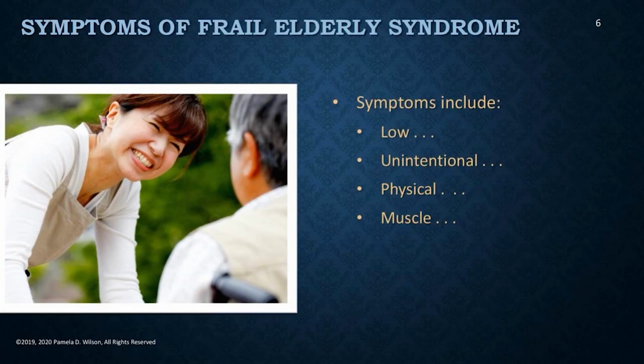Let's talk about the symptoms of frail elderly syndrome and what you might already be noticing that you might not realize is significant. Symptoms of frail elderly syndrome provide examples of how these concerns happen. So some of these may sound familiar: low physical activity, unintentional weight loss of 10 pounds or 5% of body weight, physical slowness based on measured time to walk a distance of 10 feet in 10 to 20 seconds.